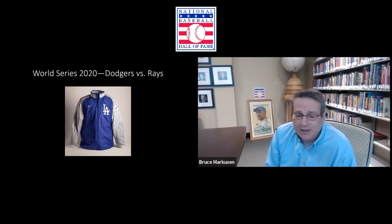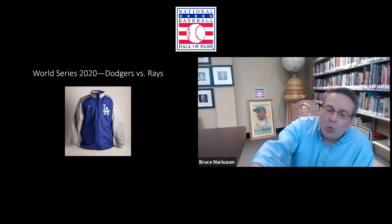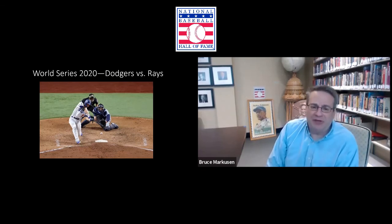You get to see an artifact from a player, and then years later from that player turned manager. So it's kind of a nice evolution there for Dave Roberts, who's had success both in playing and also managing the Dodgers to a world championship after being part of that Red Sox championship team. Let's talk about one more member of the Dodgers, back to the playing side of things.